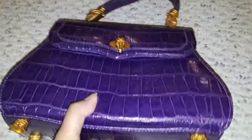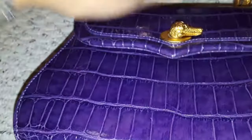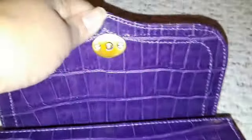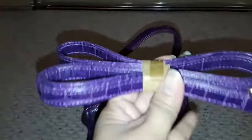Okay, this is very, very tricky to open. You don't just turn it once. You have to turn it all the way, like 3 times. Sorry. 1, 2, 3. So 3 times, okay? That's the lock. And this is really, really new. It has never been used at all, because I still have the straps.